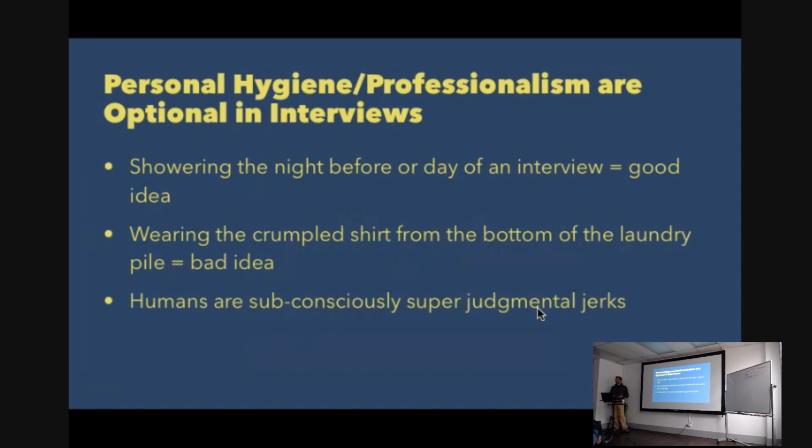I've really seen this. I kid you not. People who are senior developers at companies have come and I've interviewed with them, and they clearly hadn't showered and wore a logo T-shirt and a baseball cap. It says a lot.